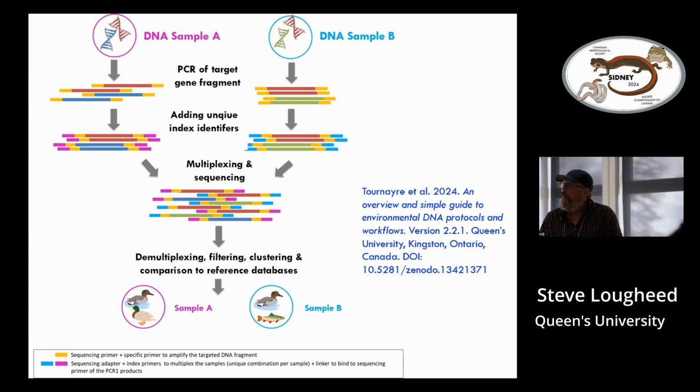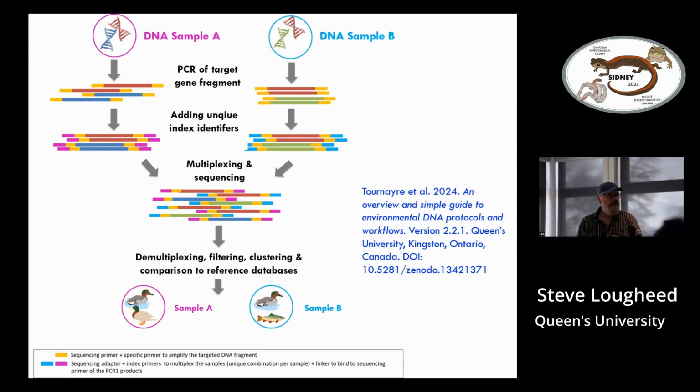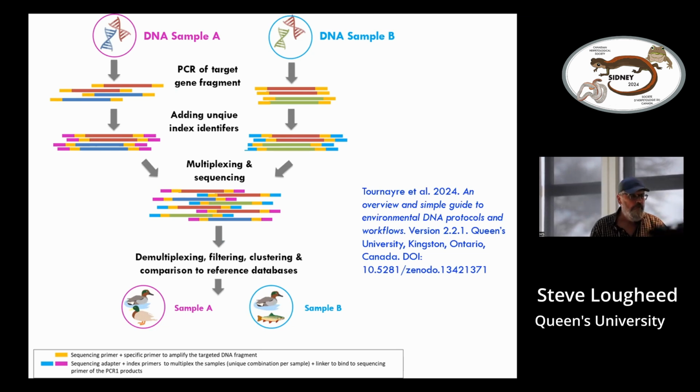So let's imagine we have two samples. We've extracted the total DNA. This contains the DNA of everything. So it's the DNA of all plants, all whatever. We have our conserved primers. We're going to amplify the target gene fragment, and it's going to amplify all of the DNA sequence that is present for the suite of species for which we've designed these conserved primer pairs.